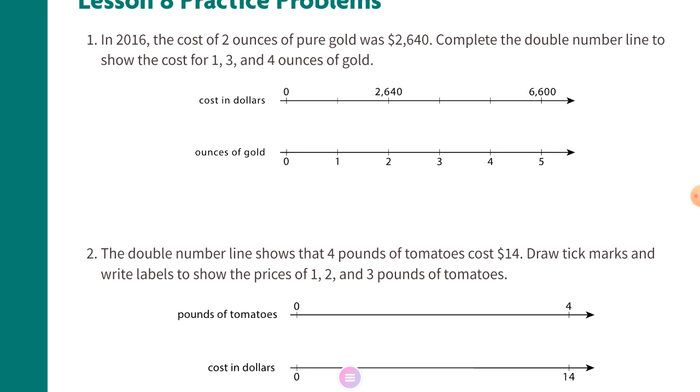In 2016, the cost of 2 ounces of pure gold was $2,640. Complete the double number line to show the cost for 1, 3, and 4 ounces of gold. If on a double number line they give you 1 set, you should be able to figure out all of the other ones. This one gives us 2 sets. Okay?